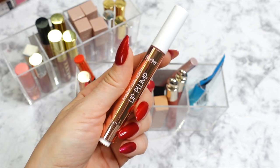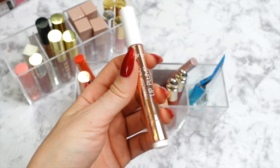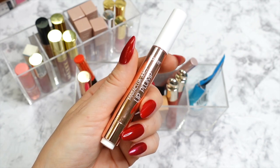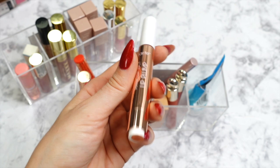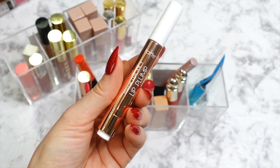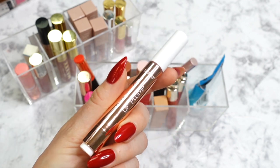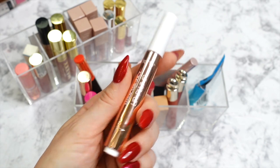I have to say that I just hate this formula. I hate how it feels. I hate how it applies. I hate how it looks. I hate this packaging. Definitely said the word hate too many times in this sentence. I'm going to be decluttering this because this was a very pretty shade, a white peach, but there's not one single thing that I love about this product. It's awful, and I do not love it. I know so many people love it, but I do not at all. So I'm going to declutter this.